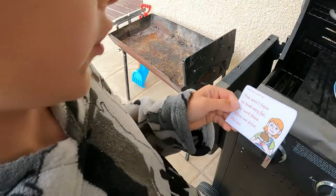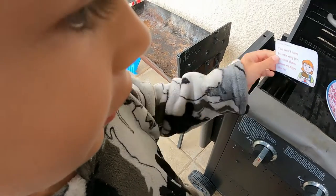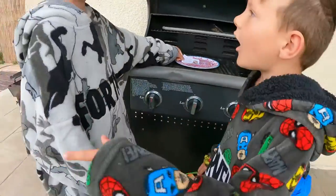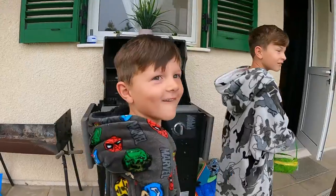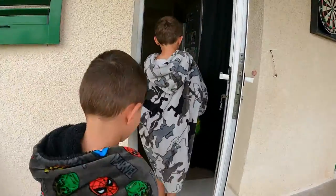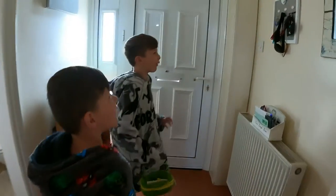You won't have to look very far. We need these when we drive the car. Oh, the car. What does it mean? There's so many in this little spot.